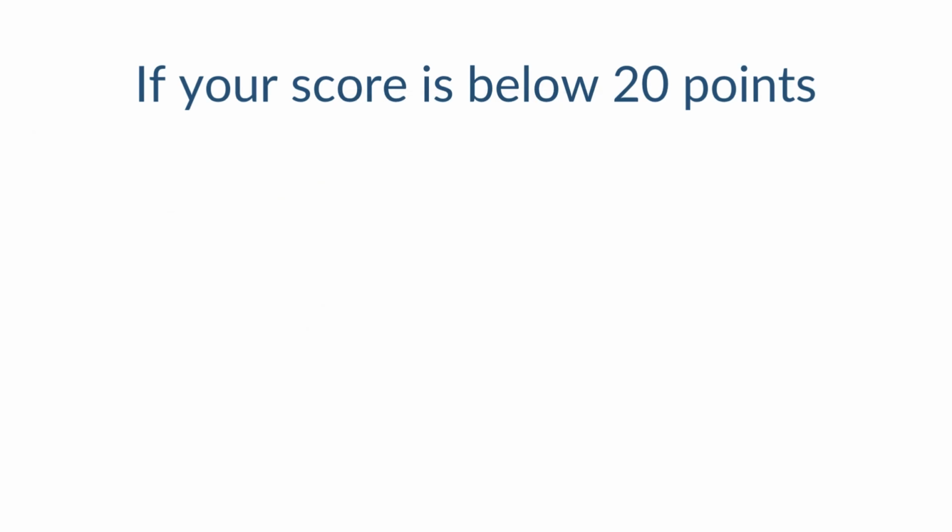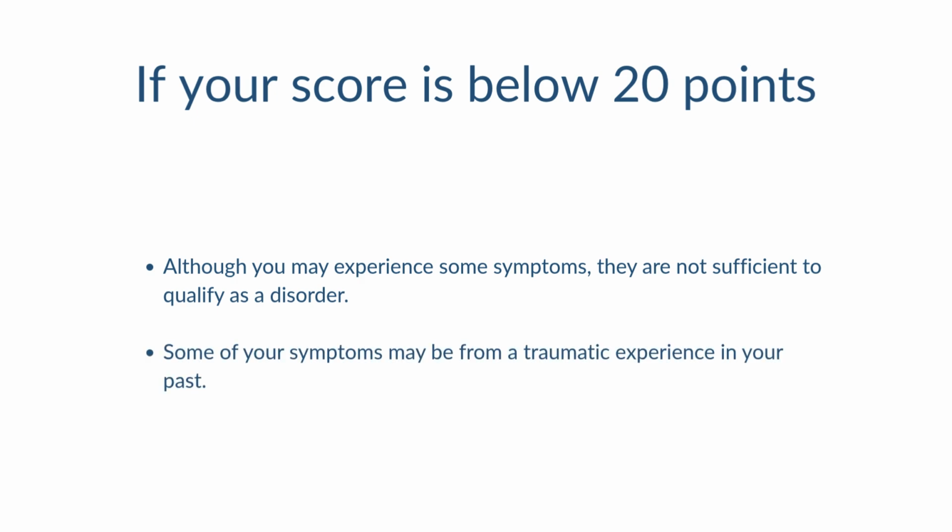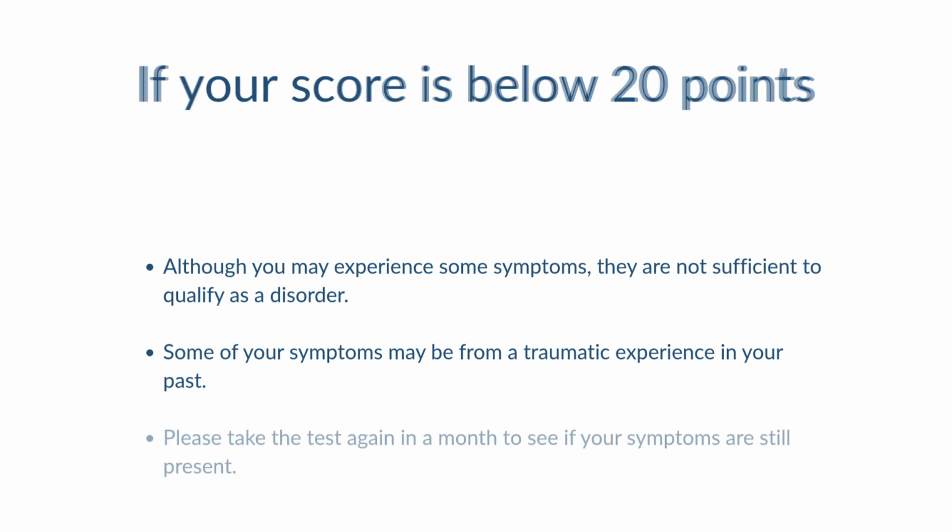If your score is below 20 points, you most likely do not meet the criteria for borderline personality disorder. Although you may experience some symptoms, they are not sufficient to qualify as a disorder. However, if your symptoms occur in certain situations or after traumatic experiences, I recommend that you complete the PTSD checklist.